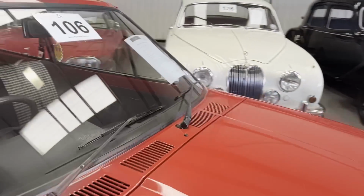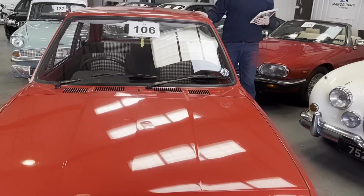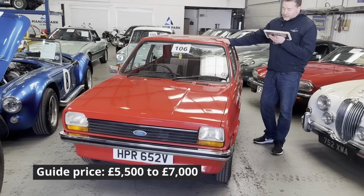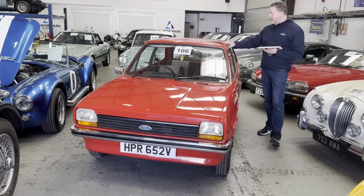1980 Ford Fiesta Festival. Now, I like this car very much. It's very original, this car. 43,000 miles, it's 1980, it's MOT exempt.